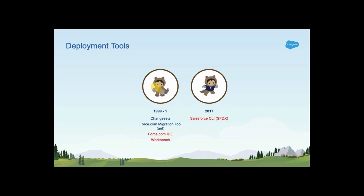Workbench is kind of unofficial, so we are not asking questions about Workbench anymore in the certification exam. And force.com IDE is being retired. So again, you don't have to study anything about force.com IDE or Workbench.